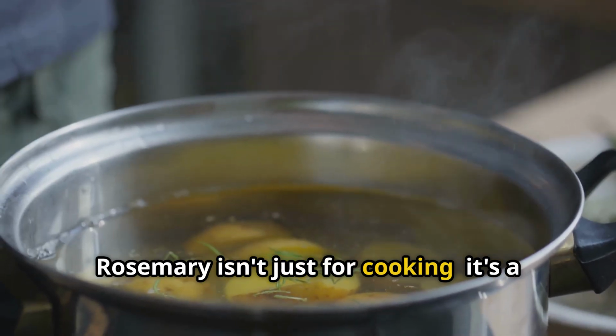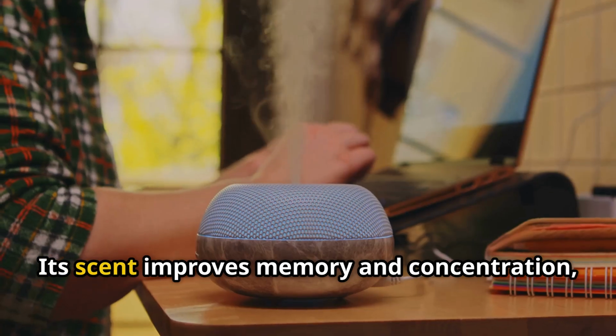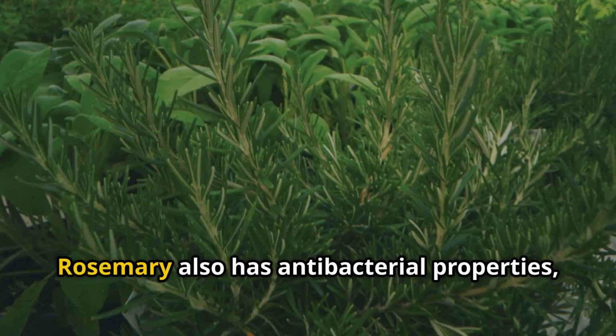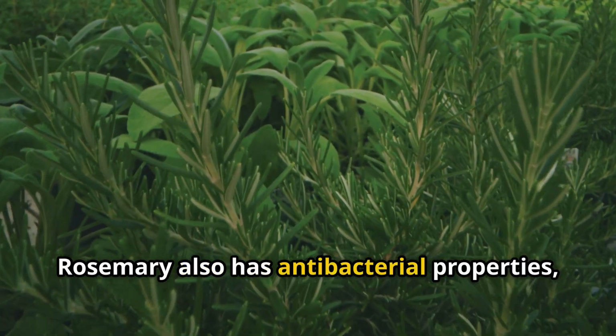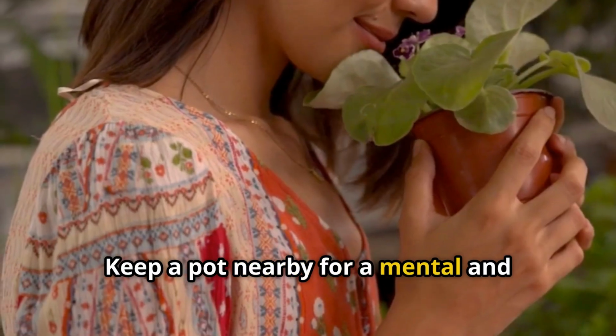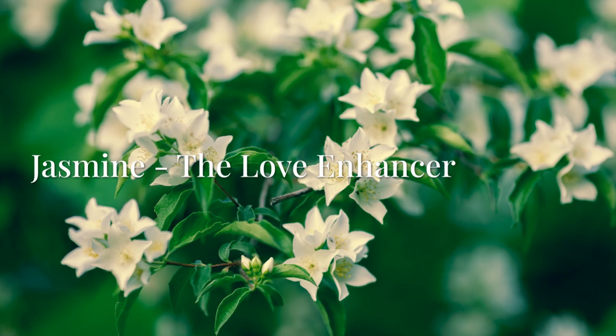Rosemary isn't just for cooking, it's a brain booster. Its scent improves memory and concentration, perfect for workspaces. Rosemary also has antibacterial properties, keeping your home fresh. Keep a pot nearby for a mental and aromatic lift.